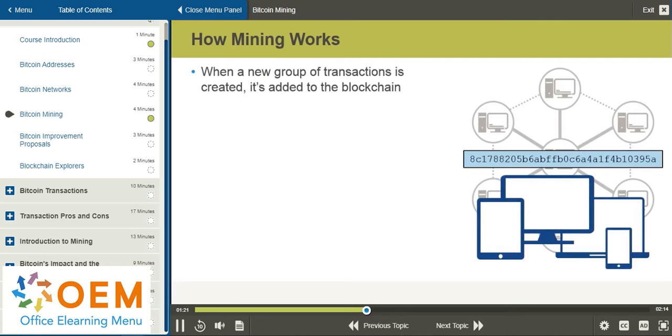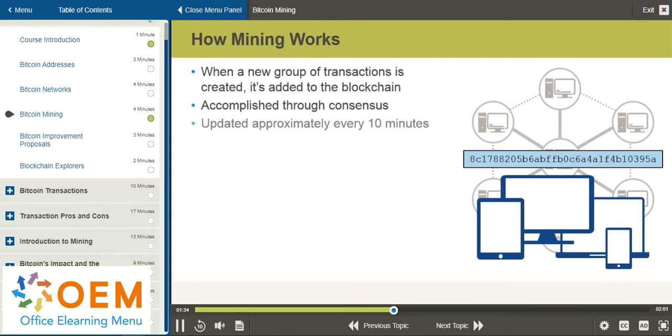Here's how mining works. When a new group of transactions is created, it's added to the blockchain, and this is accomplished through consensus, the act of getting a majority of nodes on the Bitcoin network to reach an agreement. The Bitcoin blockchain isn't updated in real time, rather it's updated about every 10 minutes, and this update process is where the mining process occurs.